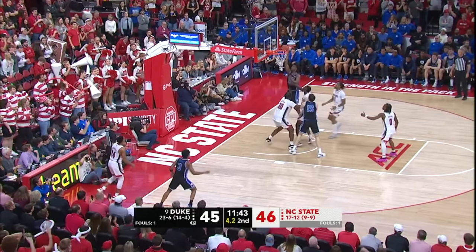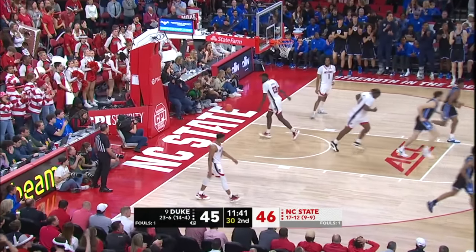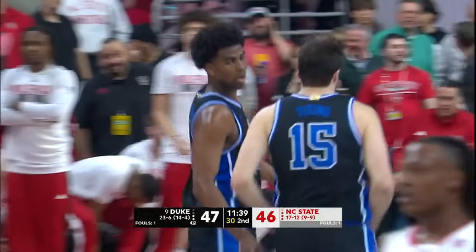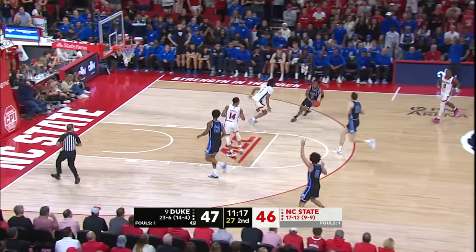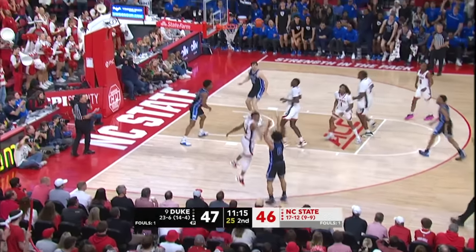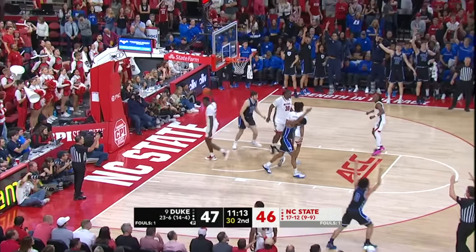Roach deep in the corner. Airmailed it, but it's caught by Stewart, and up and in for 2. Anytime, Dave, there's an air ball, it's a... On the run, Roach pushing the tempo. McCain for 3-point land. Swishes it in.